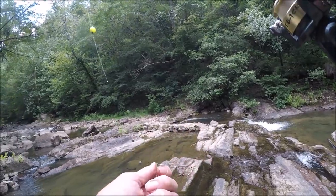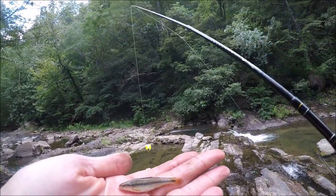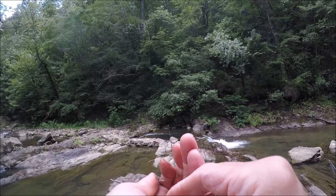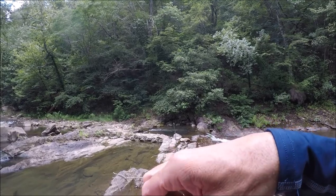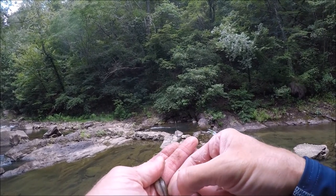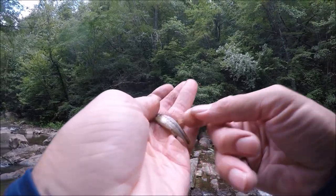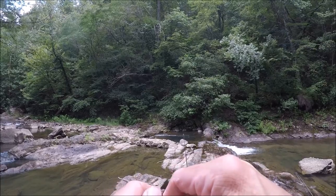What is this? Another chub like I just got. I'm going to take a picture with this. Let's see if it's a creeker. Can't get the dorsal fin. Yes, it is a creek chub. It's got a little dark thing at the base of the dorsal.